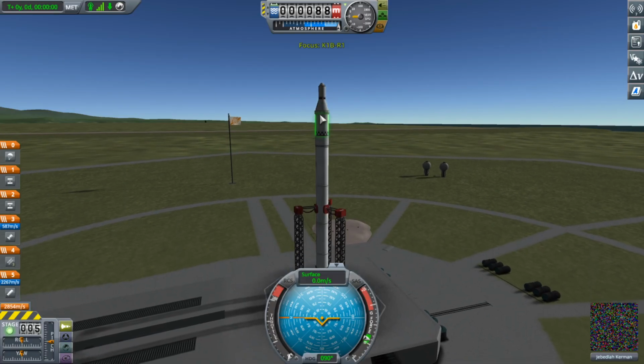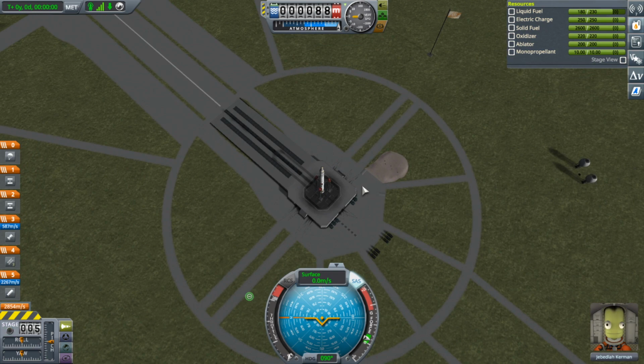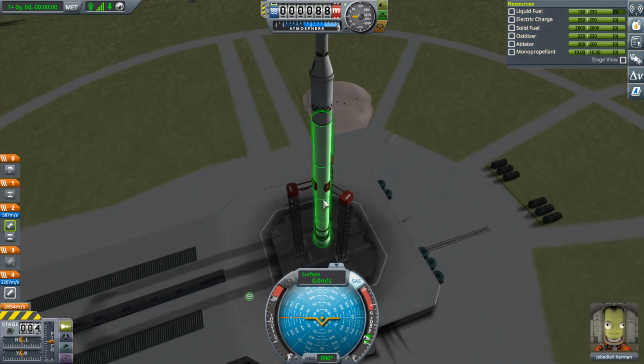So we're going to try to get Jebediah out to orbit right now, which shouldn't take too long with this rocket. There's definitely enough thrust on this booster and enough fuel to keep us going. Oh crap, my stages got all screwed up. So that's going to be there. Okay, and I'm going to just swap these. Alright, so we're all good.